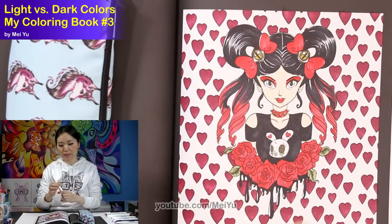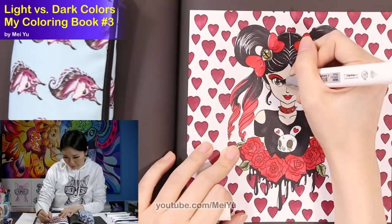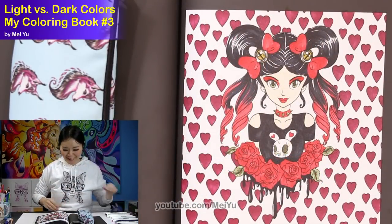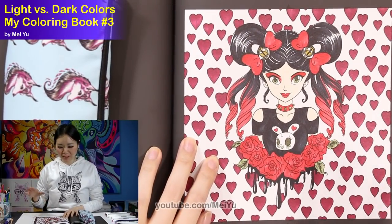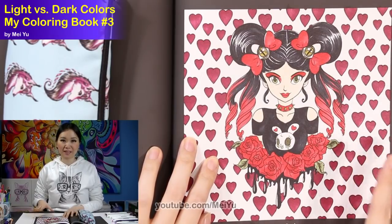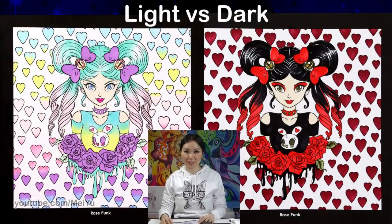With a little bit of a grayish olive green. That's cool. Alrighty, so this is the dark colors version of the same design, and let's compare. I really like how both of them turned out. I think they look so different and striking. And let me know which one you like better, the light version or the dark one.